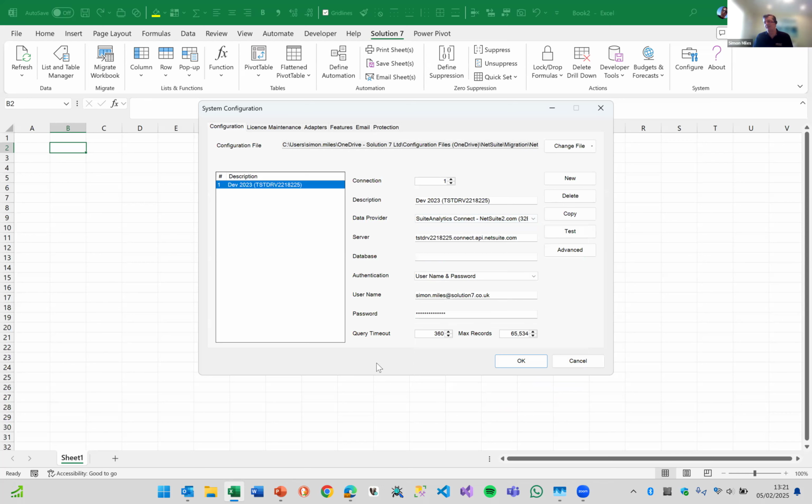Now, the most important thing to remember there is there are scenarios where you could have machines within your estate configured differently. You do not want to be in a position where some users are running netsuite.com legacy and some users are using NetSuite 2.